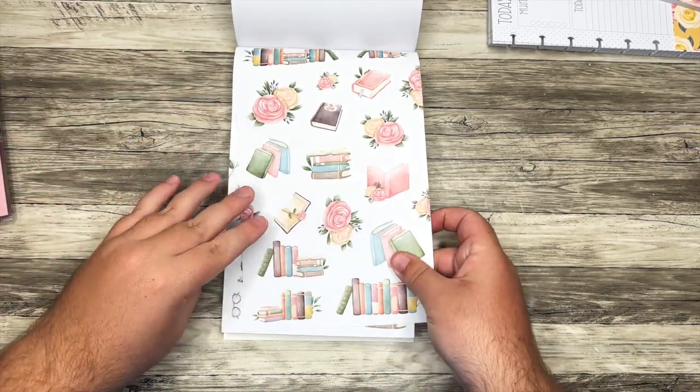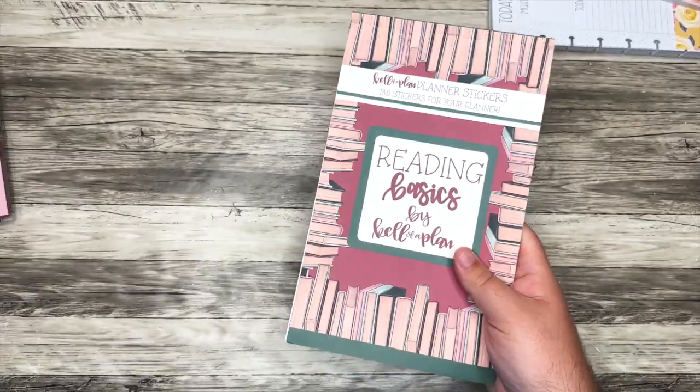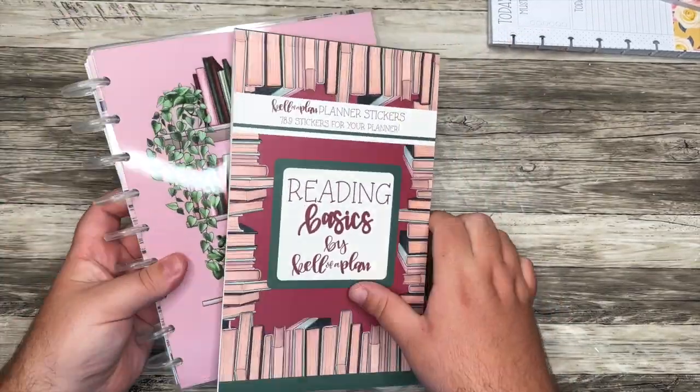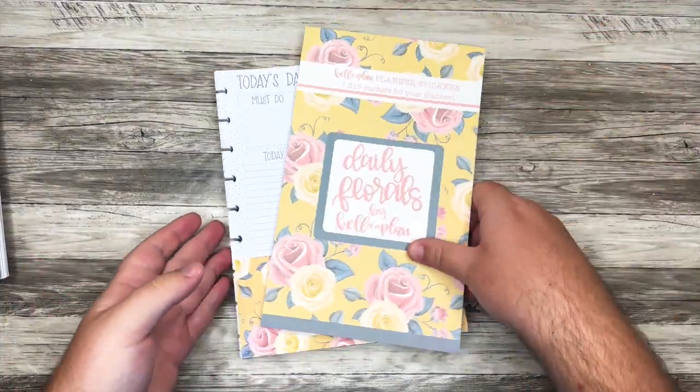And then it looks like we have one more set here. Ooh, I love this lamp. So that is the reading items that I got from Kell of a Plan. Now let's look at the daily and the floral stuff.